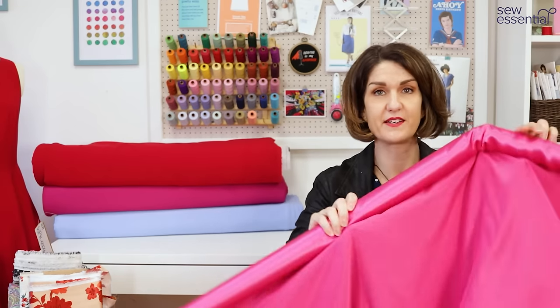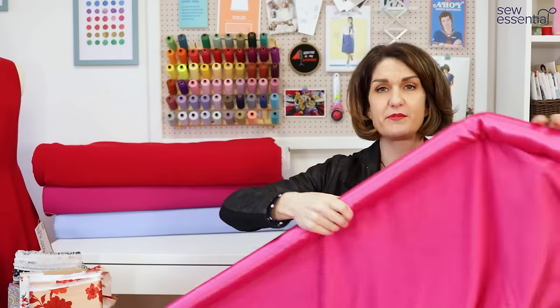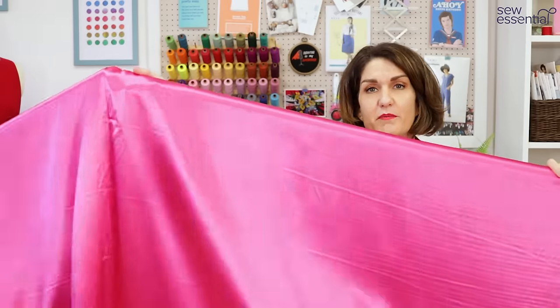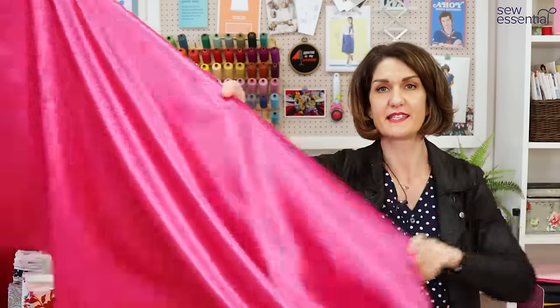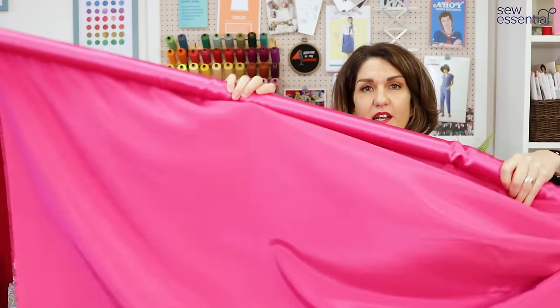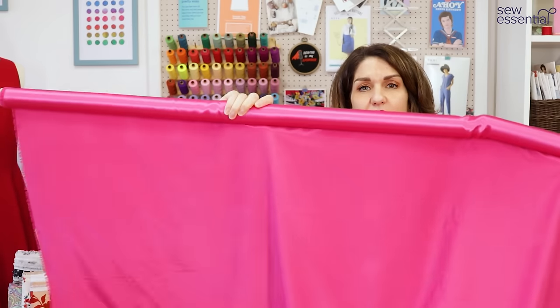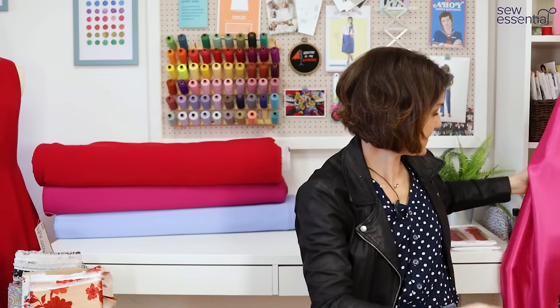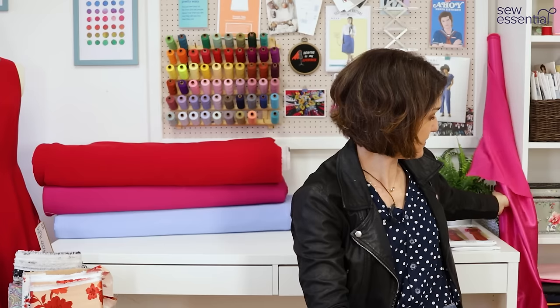and I've taken inspiration from that, and I chose one of our satin back crepes. We've got this beautiful fuchsia pink satin back crepe, which I think would work brilliantly. It's got the high shine satin side, and then you've got a matte side with a subtle sheen on it, and you could choose whichever side you prefer to sew that beautiful, beautiful gown up in.